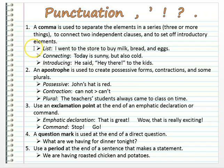If you're using commas in a list: I went to the store to buy milk, comma, bread, comma, and eggs. Connecting: Today is sunny, comma, but also cold. Introducing: He said, comma, quote, hey there, unquote, to the kids.